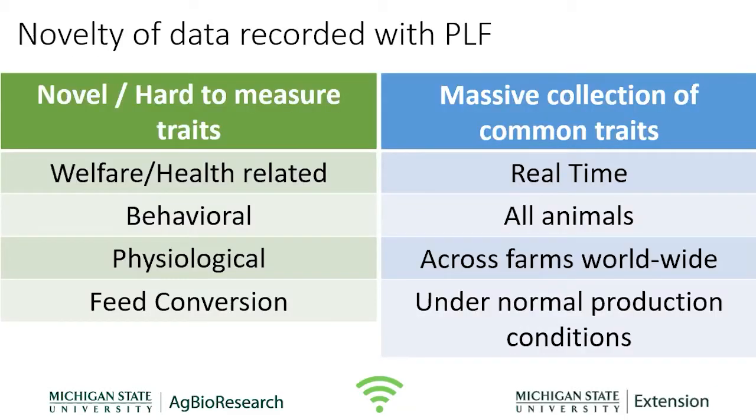Before going into those specific uses, or some of those, I want to discuss or introduce this idea of the novelty behind the data recorded using precision livestock farming systems. From many of the presentations today, we observe that now we have the potential of recording novel traits that were or are extremely hard to record using the classic technology.